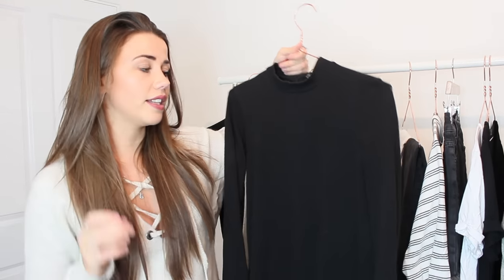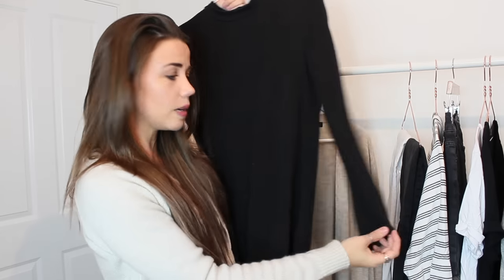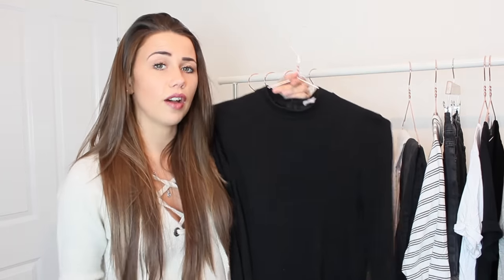The next item is my black dress. Now, I feel like every girl needs a little black dress in their life. This one is a Zara basic and it's just so comfortable. It's slightly bell-sleeved and it's a swing dress with a little high neck, and this is so perfect for the summer. It's fine for the winter if you wear it with tights.